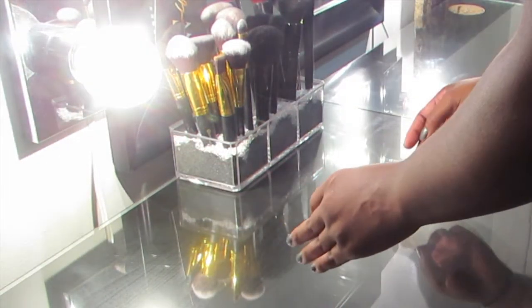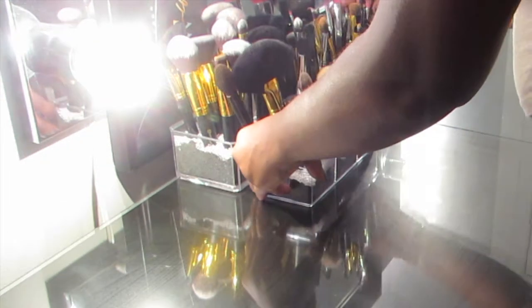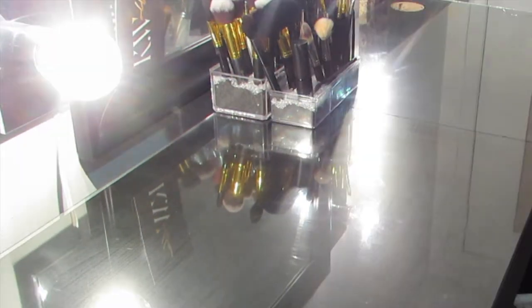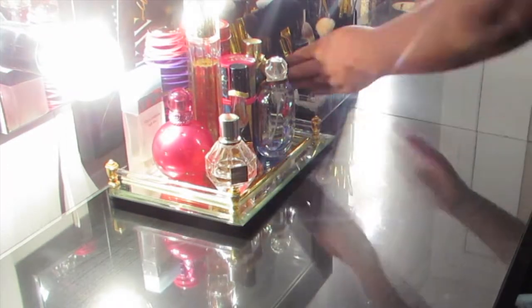Okay, so now that that's done, we're just going to place everything back on top. And let me say something, I tried to put it in a different type of order. I didn't want to set it up how I had it before, so I was trying to switch things around, see if I could switch stuff around.